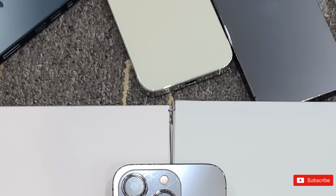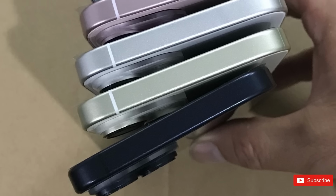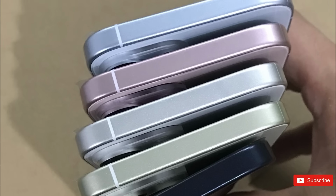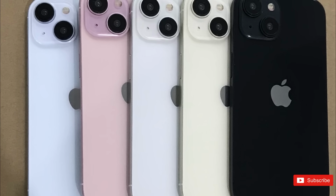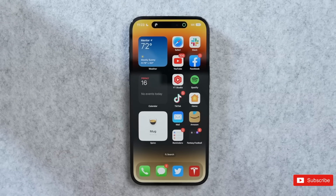Moving on to Titan Gray, this is one of the two colors introduced for the 2023 Pro models. It has a natural titanium appearance. As for the color option for the 15 Pros, it will be Midnight Blue, a darker shade of blue that has been rumored for quite some time now. Interestingly, it's more subtle and serious than what I anticipated.